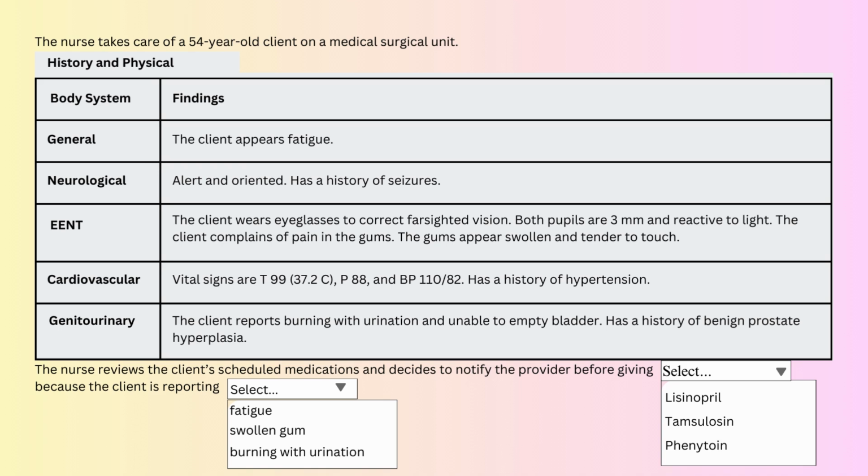Has a history of seizures. The client wears eyeglasses to correct farsighted vision. Both pupils are 3 mm and reactive to light. The client complains of pain in the gums. The gums appear swollen and tender to touch.